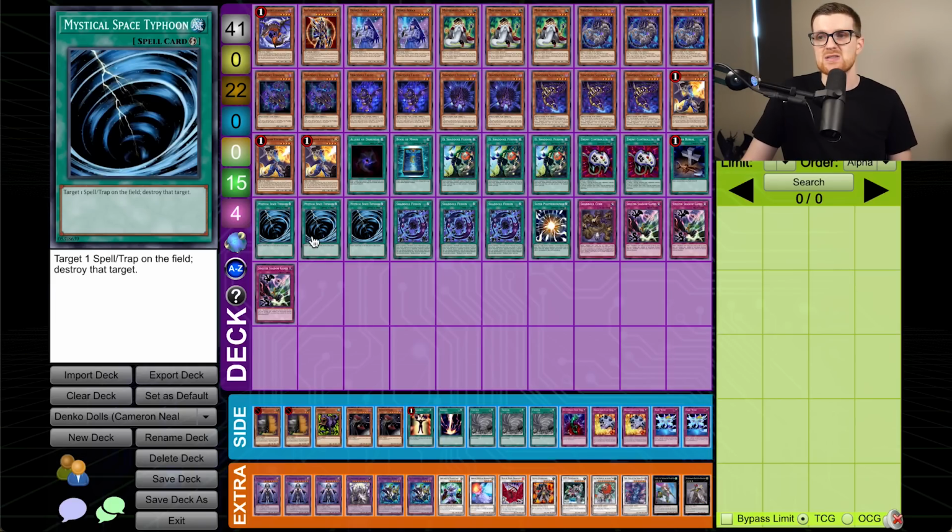Triple MST, because Vanities is in the format. Interesting, this deck is opting not to play Vanities, but to be fair, this deck is looking to kill pretty rapidly, so I can sort of see the deck building reason behind not playing it.